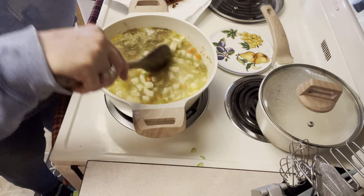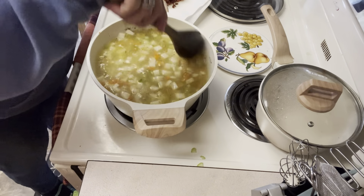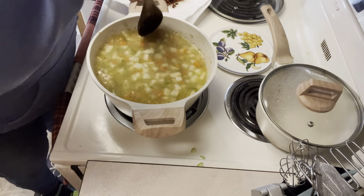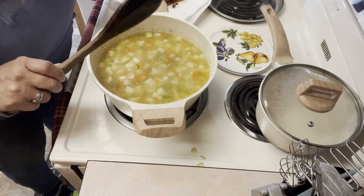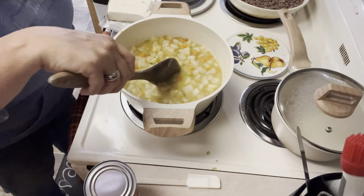We're gonna put our lid on, and once it comes up to a simmer, I'm gonna let it simmer for a good 20 to 30 minutes. We wanna get those potatoes nice and tender, get our vegetables cooked all the way through, and we'll come back and add the rest of our ingredients.